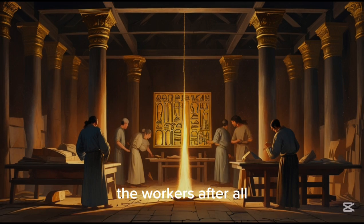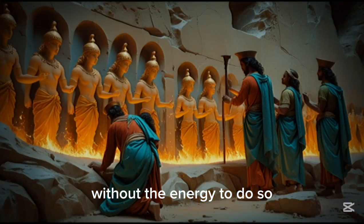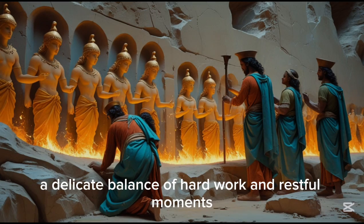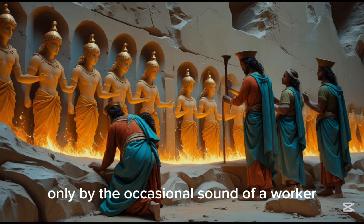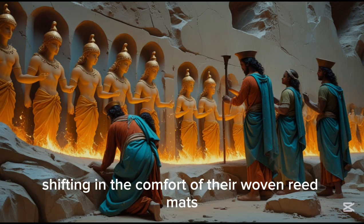The workers, after all, can't continue their demanding tasks without the energy to do so. Their lives are a cycle, a delicate balance of hard work and restful moments, day in and day out. The stillness of the night is broken only by the occasional sound of a worker stirring in their sleep, shifting in the comfort of their woven reed mats.